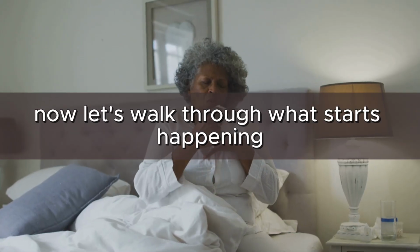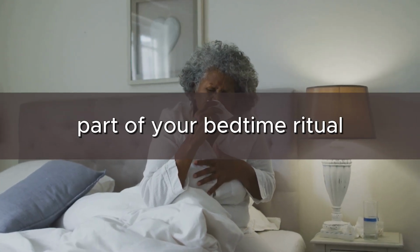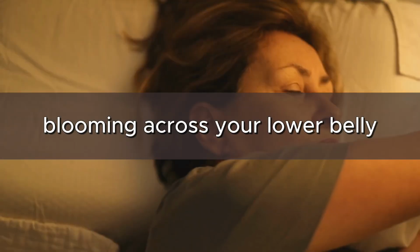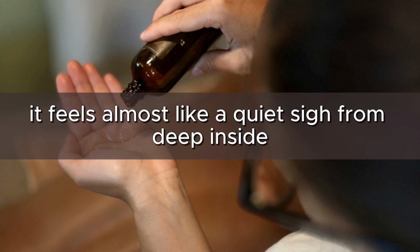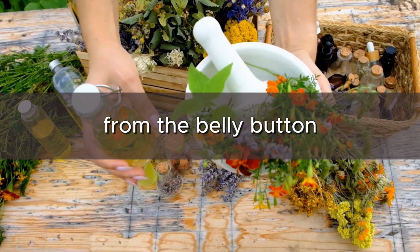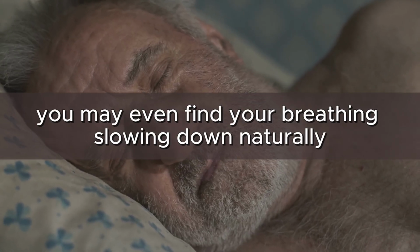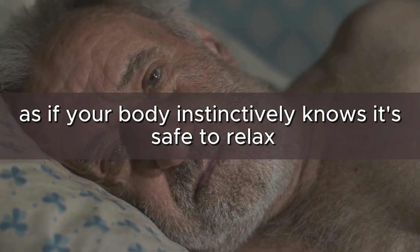Now, let's walk through what starts happening night after night when you make this practice part of your bedtime ritual. On the very first night, you might notice a gentle warmth blooming across your lower belly. At first, it feels almost like a quiet sigh from deep inside, a subtle spreading of heat that radiates softly outward from the belly button. You may even find your breathing slowing down naturally, as if your body instinctively knows it's safe to relax.